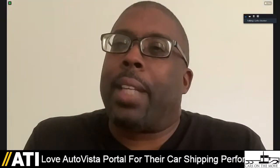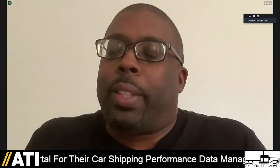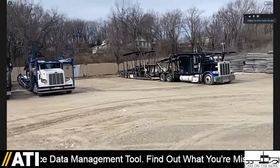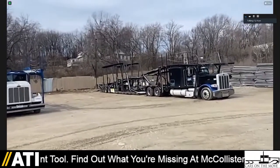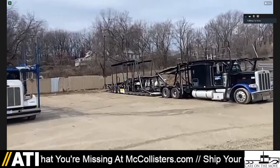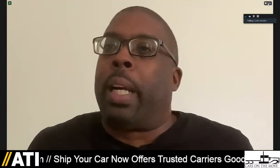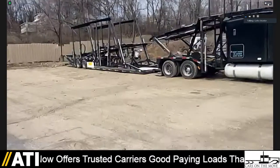I can't think of the name. My cousin had that trailer. The whole deck kind of collapses all the way down, kind of flat. That's the Cottrell. Yeah, it's the Cottrell 5308, I think, isn't it? I can't remember which model it is.